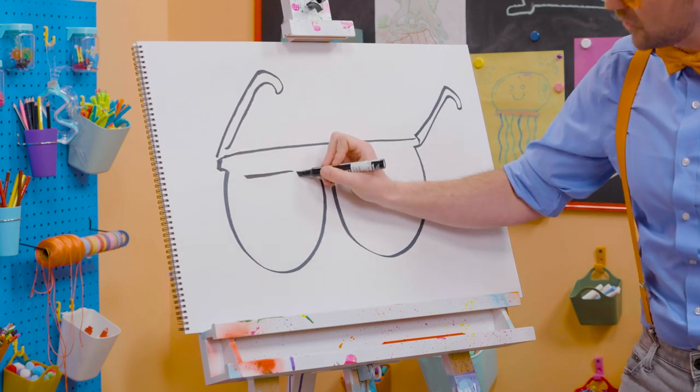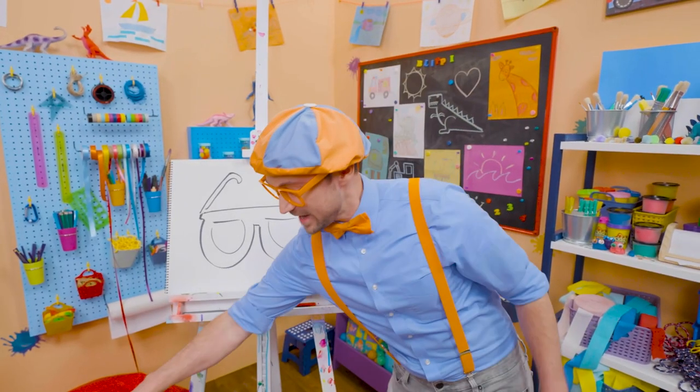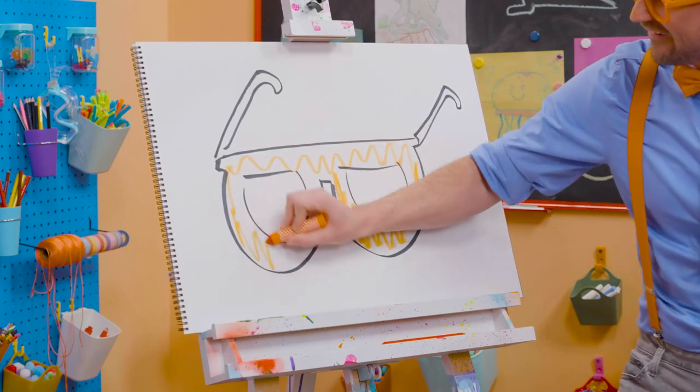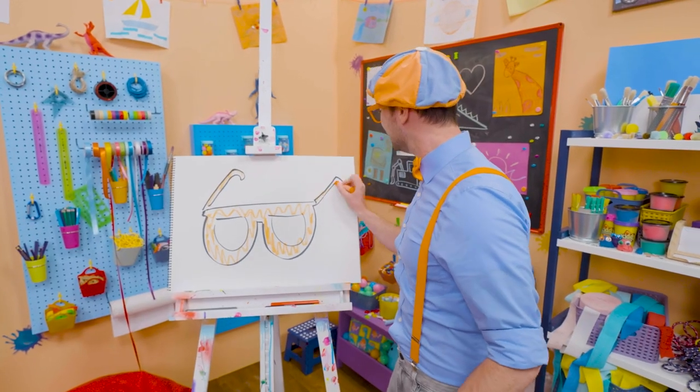Whoa, wow, don't those look good? Yeah, well, since they're my glasses, maybe we can color them in with orange. Woohoo! All right, there we go. Whoa, I love drawing and coloring, and I love my glasses.